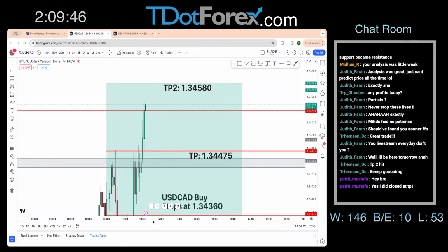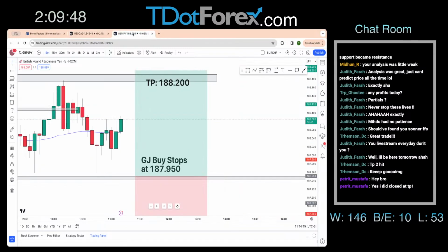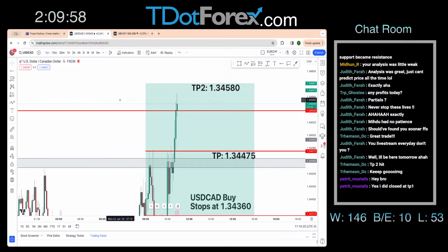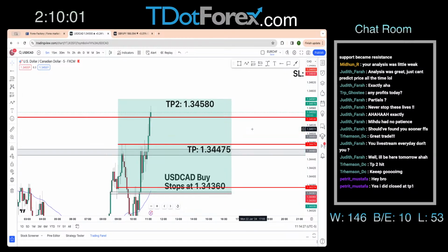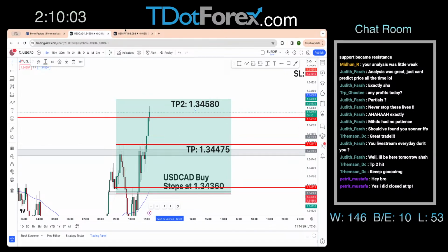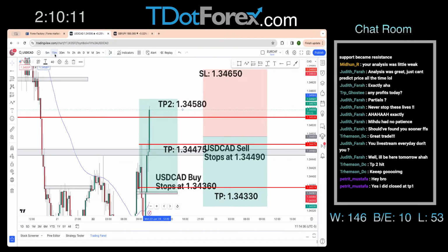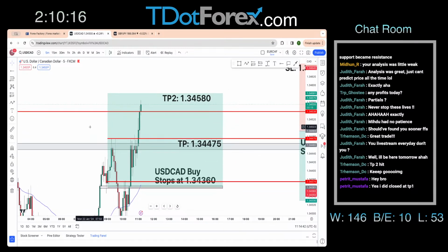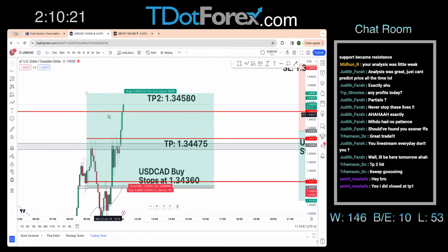Okay, close that TP1. Nice. There we go. Okay. So again, it seems like a lot of you guys enjoyed being involved in the setup here, and some of you guys are holding to TP2, so excellent. All right, a minute left for the new 50-minute candle. You can see now it just continues bullish here. I mean, look at the bullish momentum. It's not giving up. You can't complain because it's in our favor.